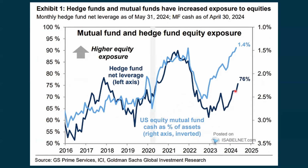Then hedge funds and mutual funds have increased exposure to equities, where we have the dark blue line here. This is hedge fund exposure at 76%. Now, some of you that don't know what hedge funds are, they're like mutual funds, but they usually charge a lot more. They have requirements for who can get into those, and they're supposed to have some rock star manager that really knows what they're doing. Sometimes that works out, sometimes they don't.